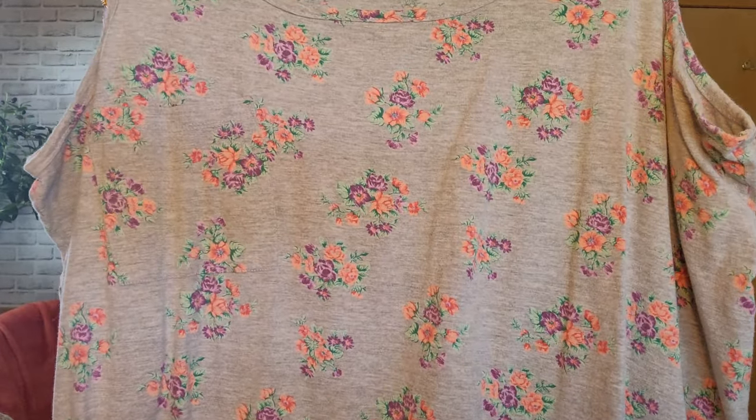It has the little flower bouquets. And this one is a 2X. So this one was $3.29, so $1.50, $1.65. You can't beat that, less than $2. So there's that one. I mean, even if I only wear it to lay out or mow the grass or whatever, that's fine. This one is so stinking cute.